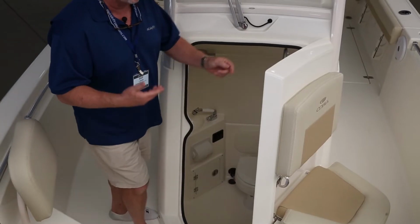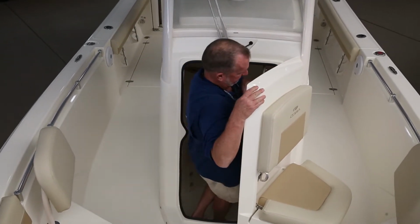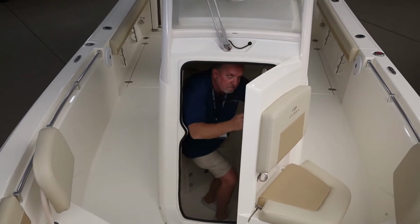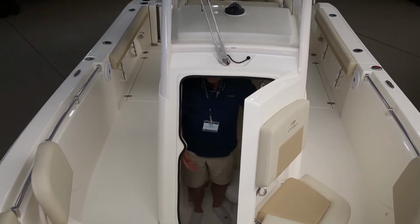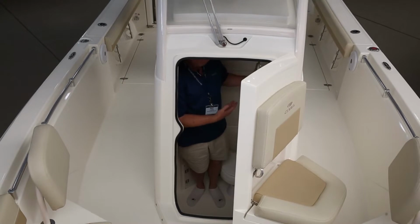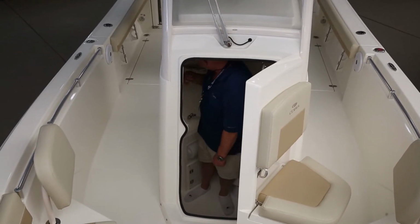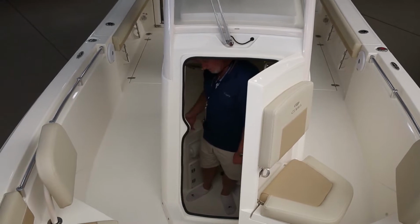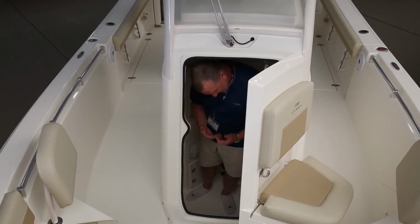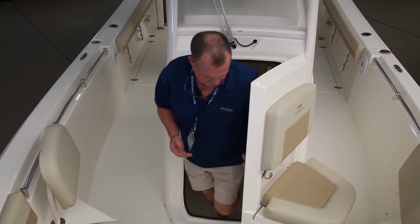Watch how easy this is. I'm 6 feet tall, lots of room in this console. I'm fully standing in here, lots of room, lots of privacy, nice mirror. Access to the back side of your panel here, a sink with a freshwater washdown. Very good use of space on this front entry of the console.